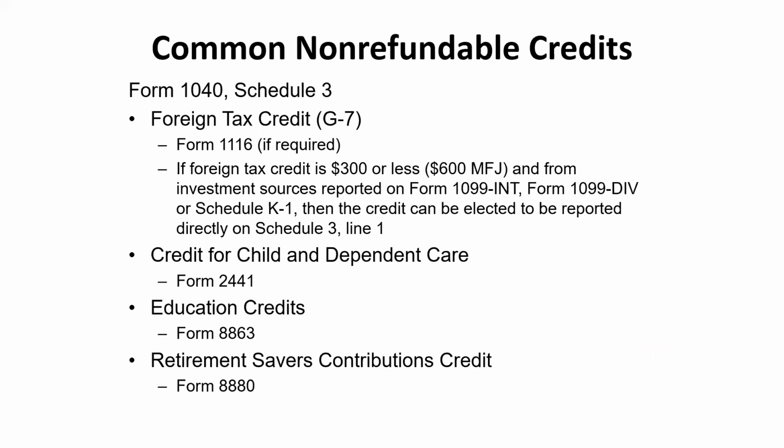It does say Form 1116 if required. I highly recommend we do not file the Form 1116. We actually have a much easier process. Foreign taxes typically would arise because an individual has some sort of investment in a foreign entity, whether that is through a mutual fund or direct stock ownership. But typically we're going to see these reported on brokerage account statements.